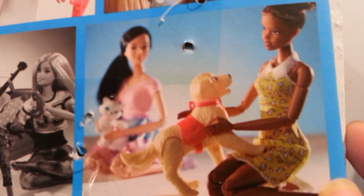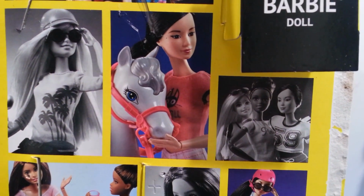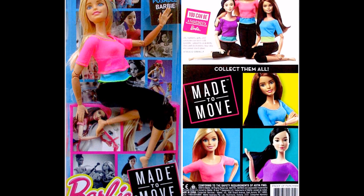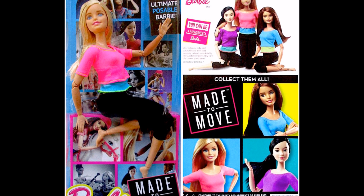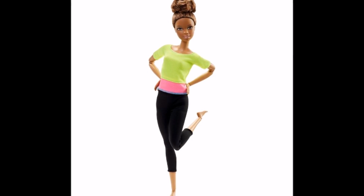Like on the box you see this girl, she's playing a guitar, they're sitting around, hanging out, riding bicycles. They're doing more than just yoga poses. But the catch will be that the price will go up from $15 to about $20 to $25. And then the stores will be saturated with these jointed dolls. We will still have the other articulated bodies that we're used to, but these will definitely become the new standard.